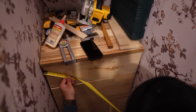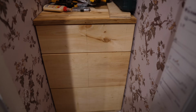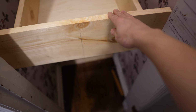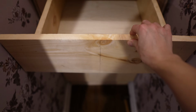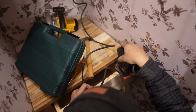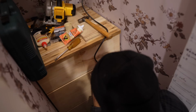So after the basic structure of the drawers were installed, then we moved on to placing the hardware, the pulls. You can see my husband definitely is more of an engineer type mind. I would just eyeball it, but he likes to measure it all out and find the center, and then he sanded everything down so that it would be nice and smooth as well.